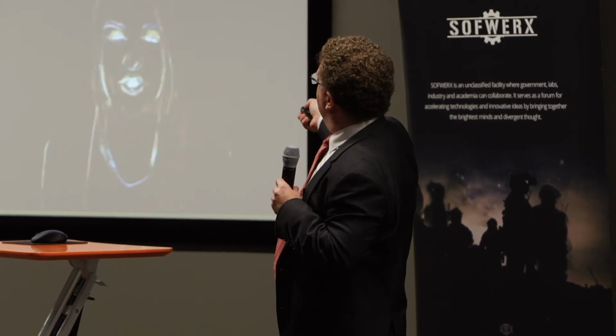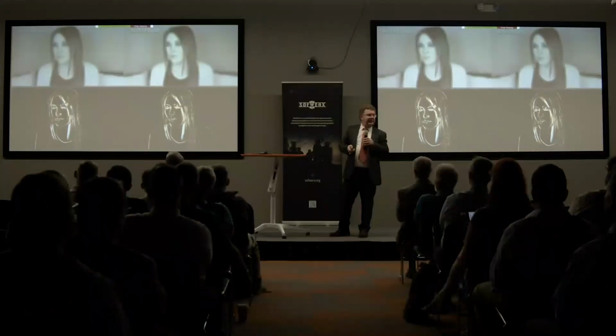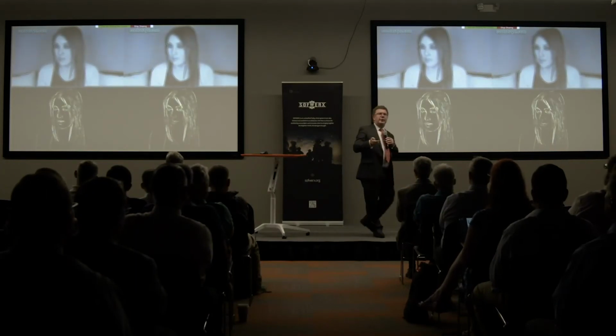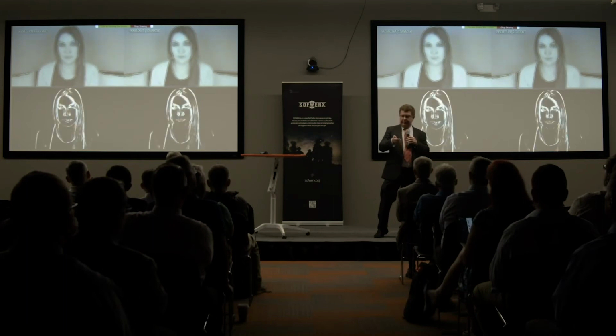Notice on the right-hand side that the teeth are quite dominant. So this is the original. And on the left-hand side, which is the fake, we don't have any definition around the teeth. Notice that there's a sharp edge here which incorporates the hair. Okay, so these are the sort of tells that you can use to be able to tell whether this is a real or a modified video.